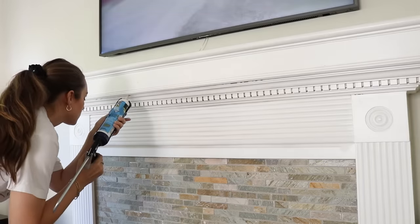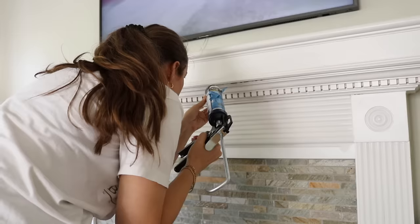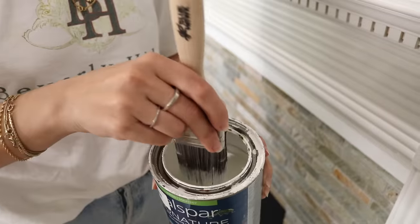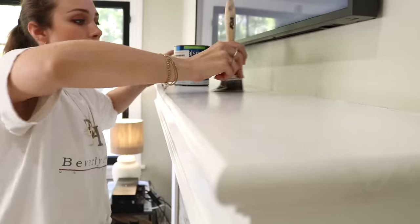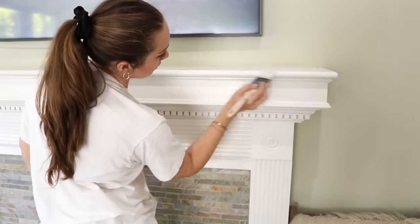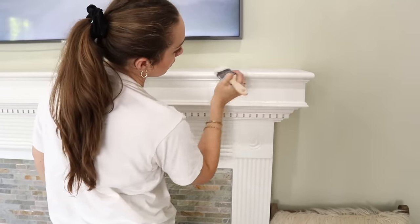Next, there were always some places on this mantle that had little blemishes. So I just took some caulk and filled in those spaces and gave the whole mantle, where it was white, just a fresh coat of paint. And just that small detail, just cleaning up the white paint, made such a huge improvement.